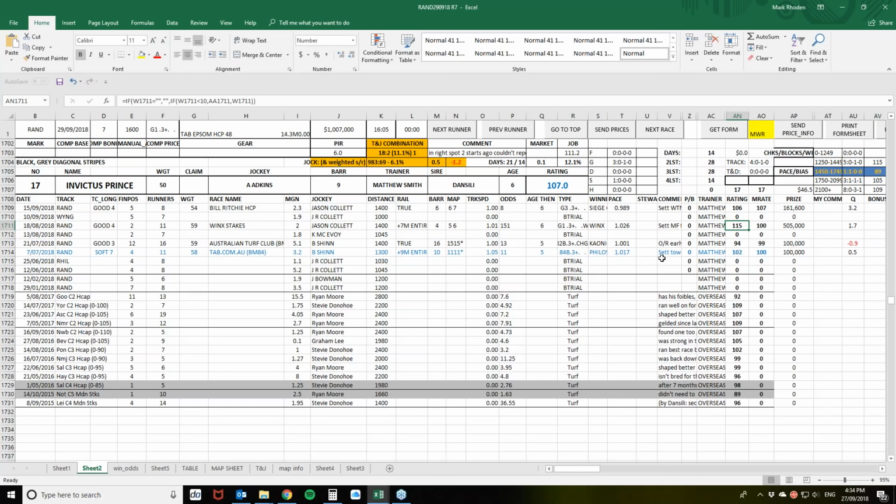However, it was still a good run, but he really did fail to back it up in the Bill Ritchie last time. He was only fair, and that was an easier race to win than this one, and I think he might have shown that he's probably not up to Group 1 company at this point in time.